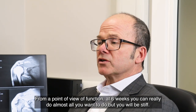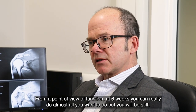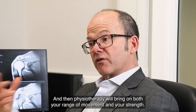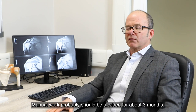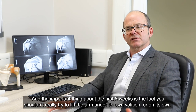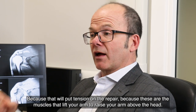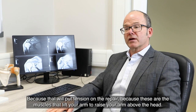From the point of view of function, at 6 weeks, you can really do almost all you want to do, but you will be stiff. You can drive when you feel capable and safe to drive, and it's your responsibility at that time. And then physiotherapy will bring on both your range of movement and your strength. Manual work probably should be avoided for about 3 months. And the important thing about the first 6 weeks is the fact that you shouldn't really try to lift the arm under its own volition or on its own, because that will put tension on the repair, because these are the muscles that lift your arm to raise your arm above your head.